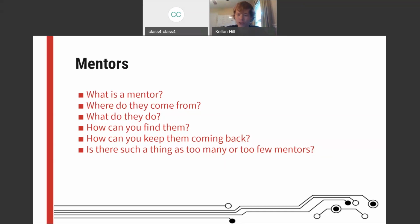Is there such a thing as too many or too few mentors? The answer is no, I guess, on both ends of that spectrum. But it's as long as you're structuring your team properly, so for those mentors to be productively involved and not kind of running over what students' interests are. You have to be very explicit about what the expectations are for mentors, just to make sure they're not there just for themselves and building a robot for themselves. And same thing goes, I guess, for too few. Teams can function in any kind of capacity as long as you have the desire to.